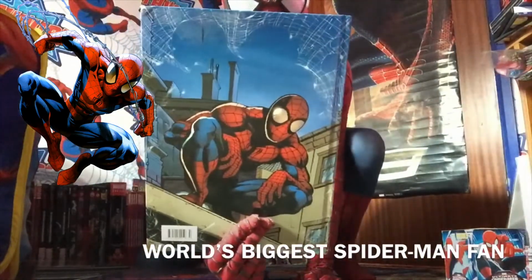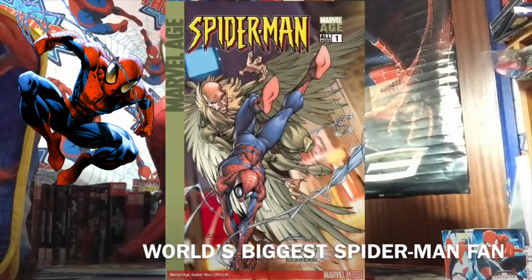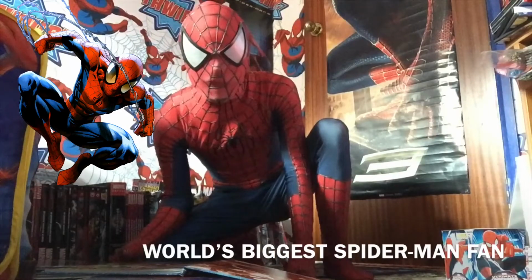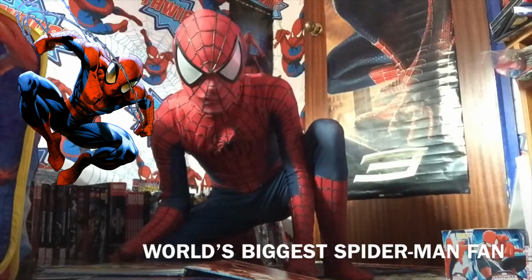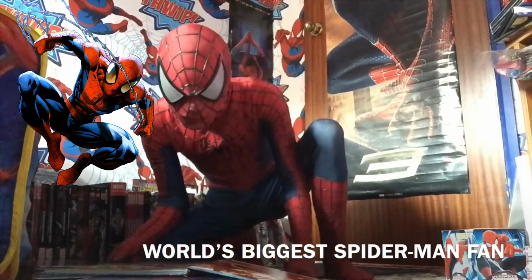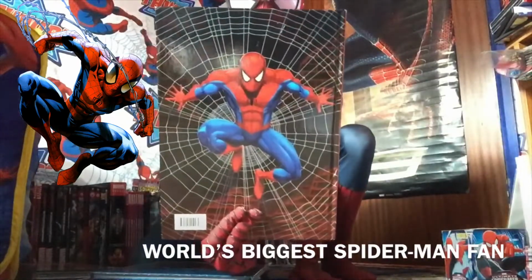And this. Okay. The Return of the Vulture, and this is actually from Marvel Age. There's ones here from Marvel Age and Marvel Adventures, which is basically kids' books. And something just popped up on my screen and I can't see it. Okay. To stop the Sandman. Marvel Age. Okay. On that. Annual 2007. Love that picture.